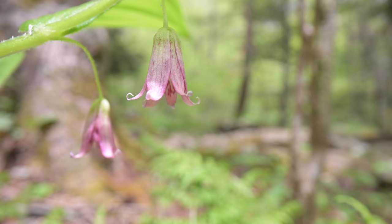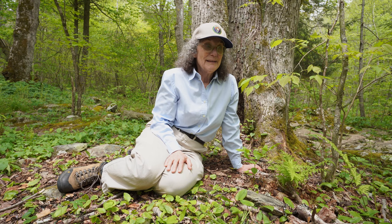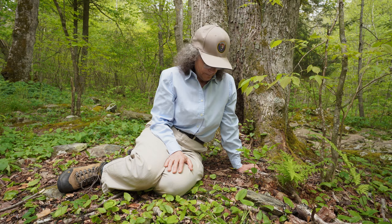And this is really unusual. I am so glad that you're getting to see it. I hope you will come walk the Mill Prong Trail so that you can see it for yourself and all the beauties that we haven't been able to talk about on this stretch and well beyond. I hope you enjoy the native wildflowers as much as I do.